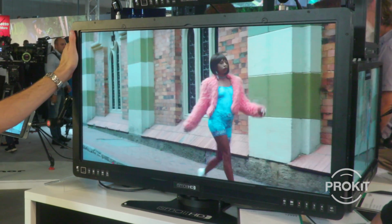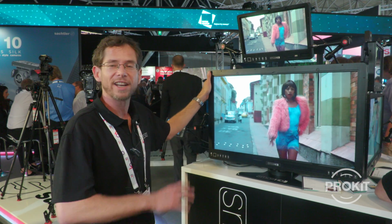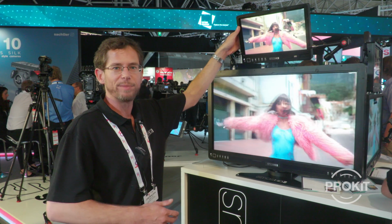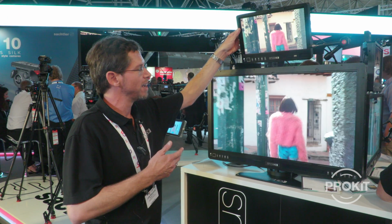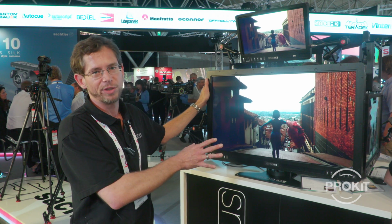The 3203 has been shipping for a few months now. It's also kind of got its color a little bit better dialed in. So within 4 to 6 weeks, we plan on shipping the 1303, and we expect it to look every bit as pristine as the 32 here.